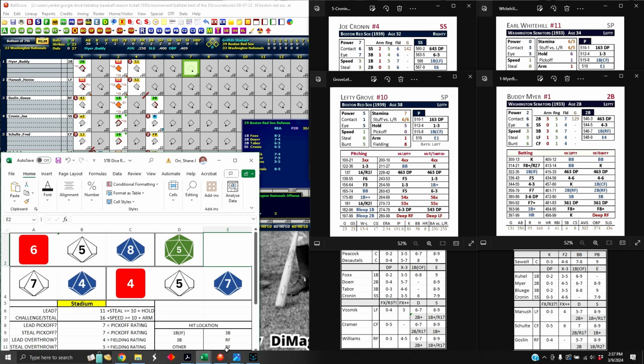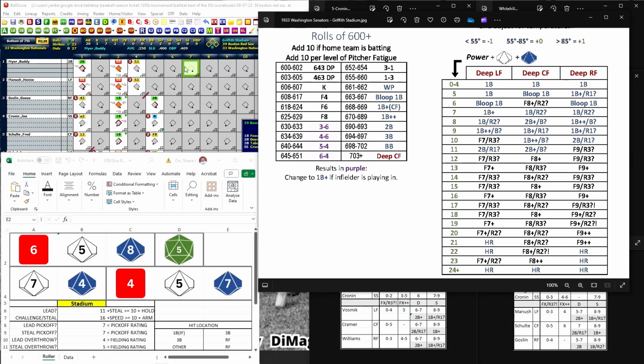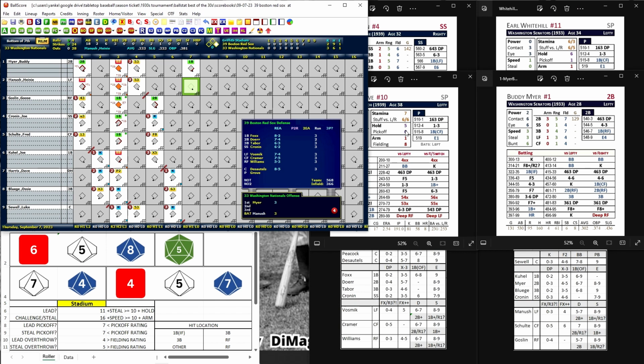That will be a 668. 668 is going to be a base hit here. A leadoff single for Meyer. Now, Boston does have Grove on a little bit of a short leash here so that the game doesn't get out of hand again. 5 is not going to be high enough, or low enough for Meyer to take a risk here.